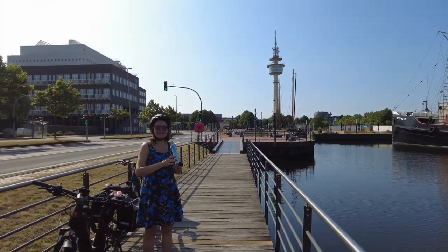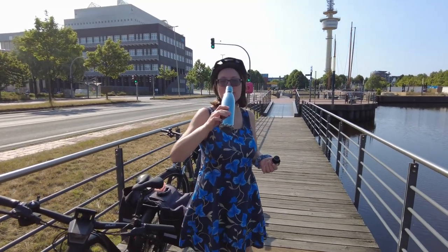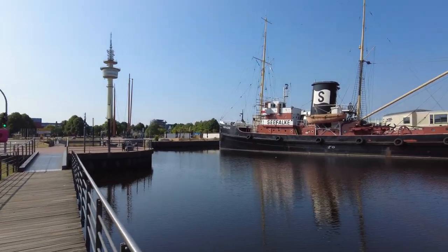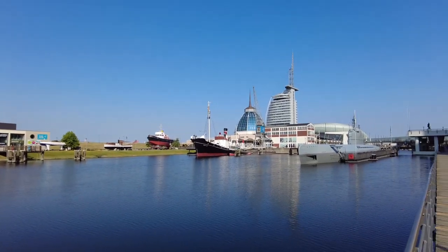There you are. Yeah, there you are. Yes, you started waving. You weren't in the shot. Oh, never mind. Not to worry. Yes. Far from the coast. So yeah, we thought we'd have a bit of a ride out and see what there is to see here. So yeah, let's carry on down here.